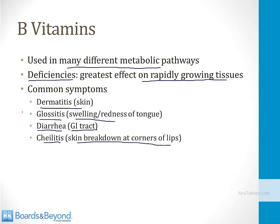For each vitamin, I'll talk about which of these symptoms is more common. Some of them are classic for one vitamin deficiency versus another. But in general, when you see symptoms like this described in a board question, you should know that they are probably talking about one of the B vitamins.